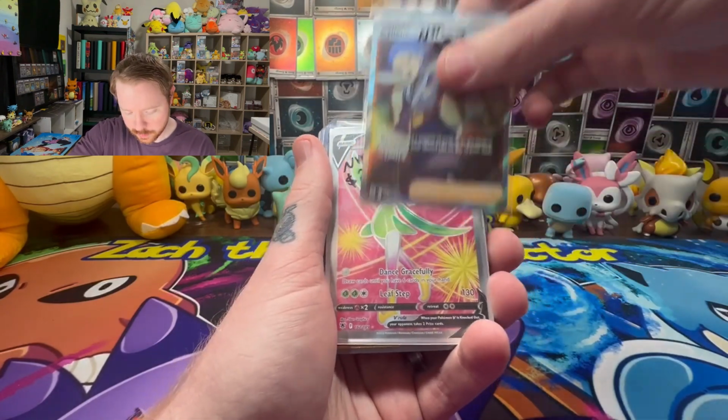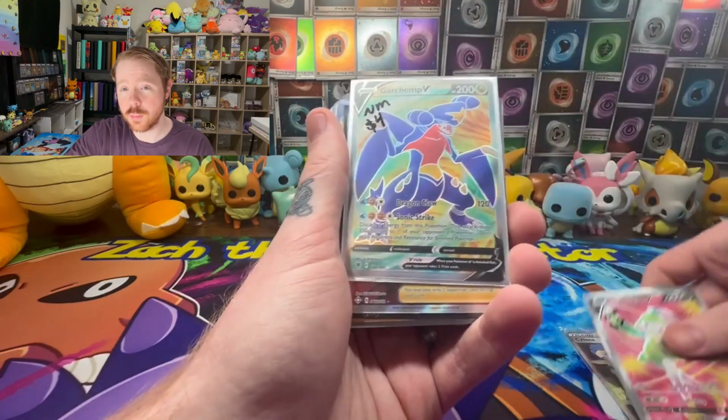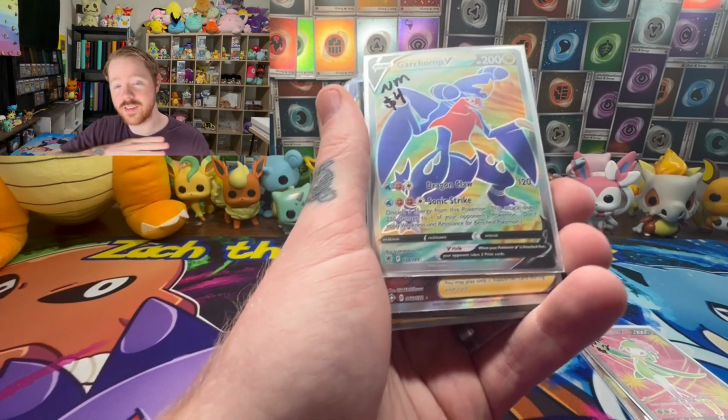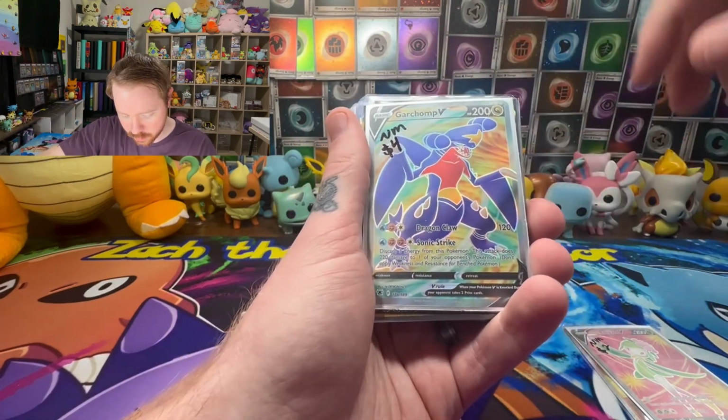Let's see, Astral Radiance, Full Art Selene, Full Art Lilligant. And then hopefully I was able to do a voiceover type video. I still haven't done one, so hopefully you guys just saw me doing a voiceover of all the footage of looking through all the binders.